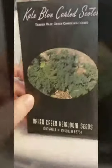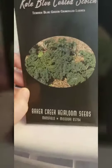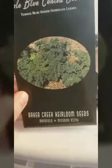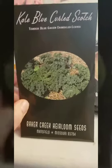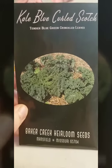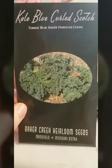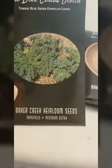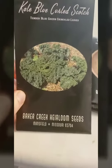Let's see, over here I've got, oh, this kale is amazing. I can't kill it. It's such a good variety. I highly recommend this variety from Baker Creek. Grew for me all throughout winter, all throughout summer, spring. This is like a year long. You can just keep growing it.